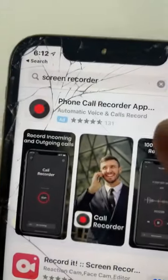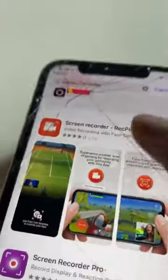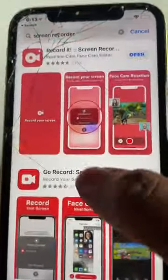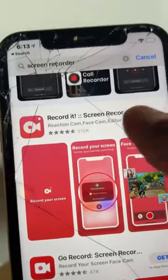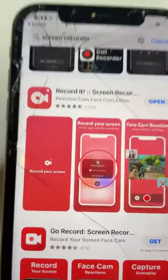Okay, now check it out. So you type in screen recorder. Type in screen recorder here. And you have many screen recording software options here that you can download. And the great thing about it, you can download it for free. As you can see, I already have one. If you want to download this one, this is what I would prefer. You click the button open, and it's going to open and download straight to your iPhone. Okay, you're going to need that.